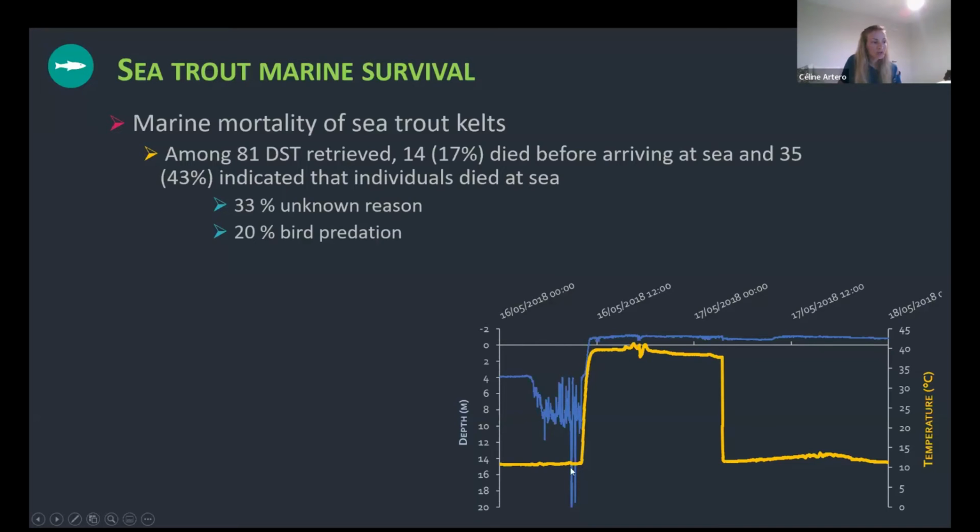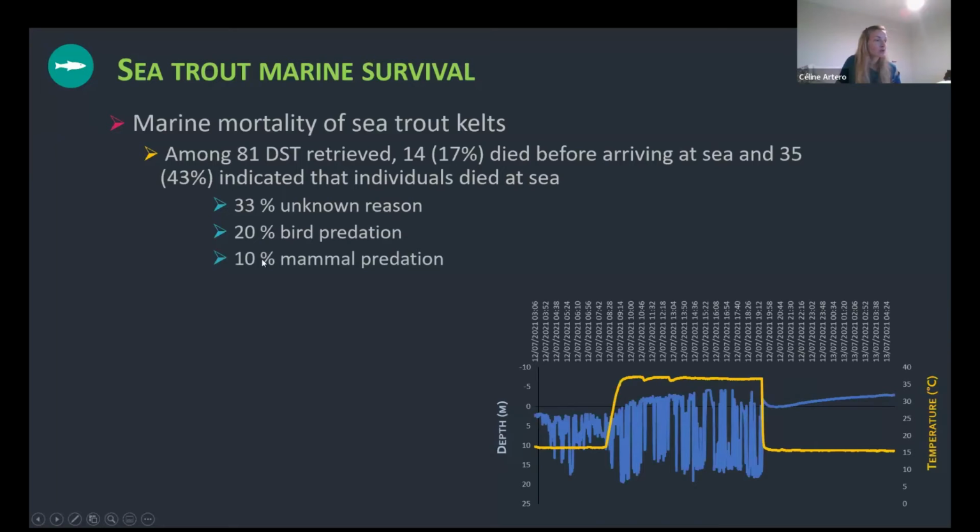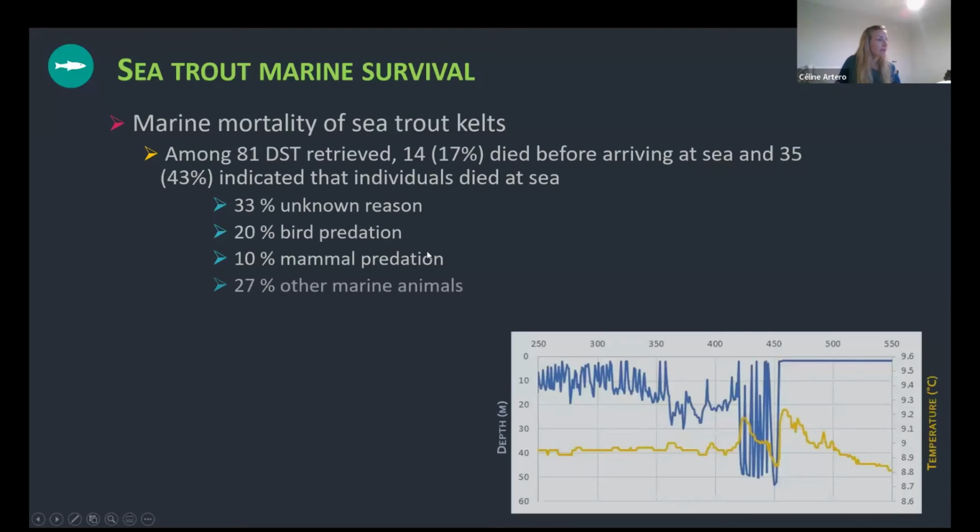And if you look at the temperature, it suddenly increases to around 40 degrees, which is the temperature of a bird. So it means that the fish was predated by a marine bird, and it was about 20% of our sampling. 10% of our fish were predated by mammals. We know that because the temperature is about 38 degrees, and there was a lot of diving behavior, but sometimes it reached the ground. So it can be mammals that also go out of the water. And then we've got 27% of others. Others, we can't really know what it is, but it's an animal that is not regulating its temperature. The temperature was not changing so much, but it was capable of diving quite regularly and a lot. So it might be sharks.